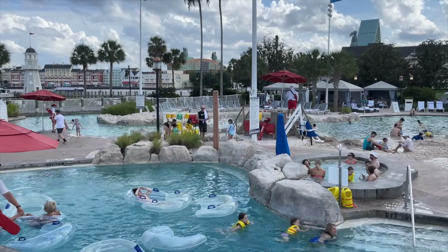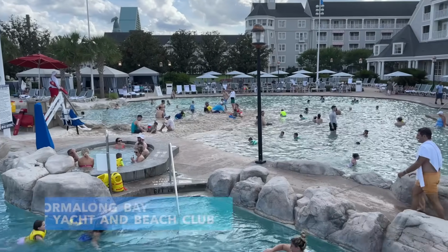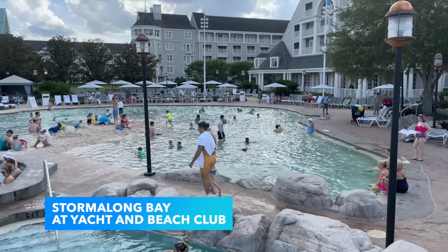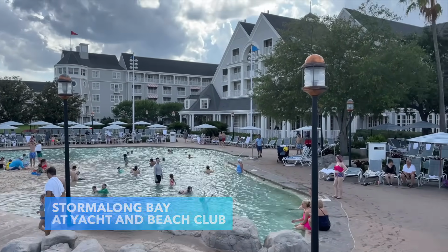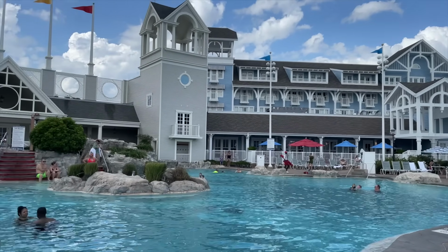And who could ever forget what's probably the coolest Disney resort pool of all time, Stormalong Bay at Yacht and Beach Club. Stormalong has so much to offer. This is definitely one of the only pools in Disney World that is probably going to make you want to stay at that hotel just for the pool.